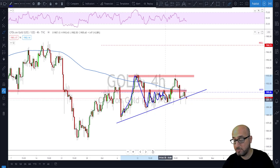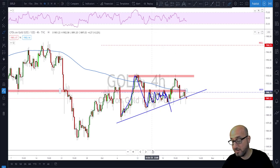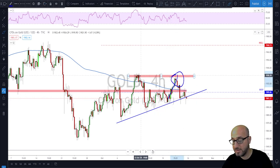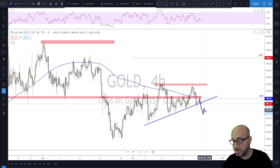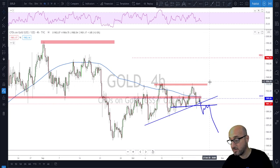Here we had the potential break to the downside after this sequence of attempts to break higher, but they failed again. Then they broke here, and yet again they could not break the major swing high. So I'm watching here to see if we're gonna have some kind of break to the downside. If that would be the case and we see a break of this structure here, I'm looking at potential continuation to the downside on gold.